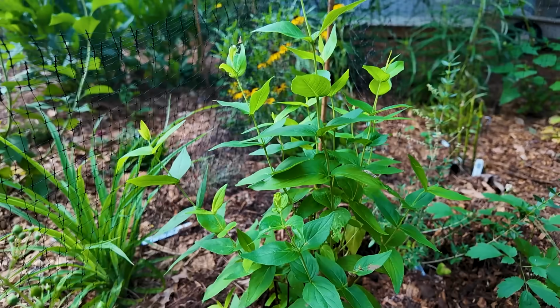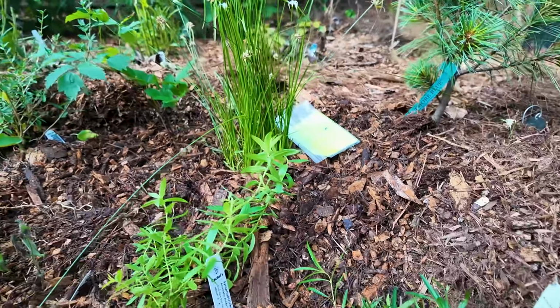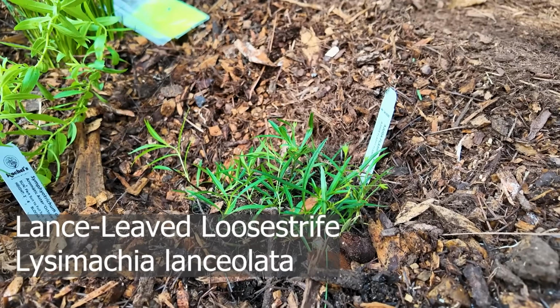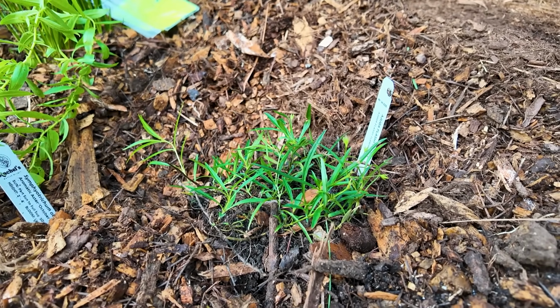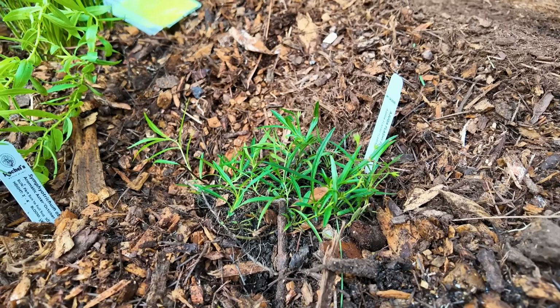Super interesting. Over to the right, there's a Lysimachia. This is the lance-leafed loosestrife. It's native, zones 4 to 8. Almost everybody watching can grow it. It's adaptable to wetter conditions. A lot of these natives are adaptive to those conditions. It is native to North Carolina.